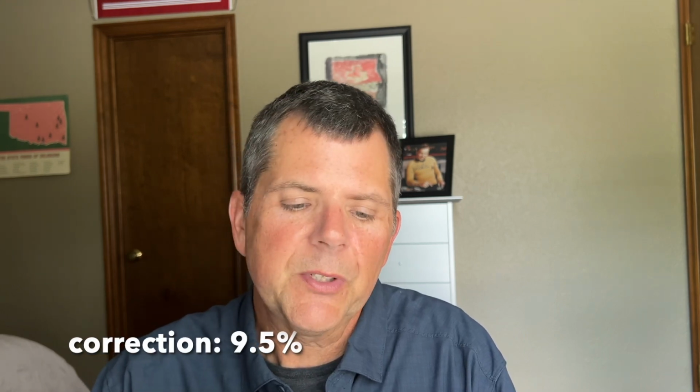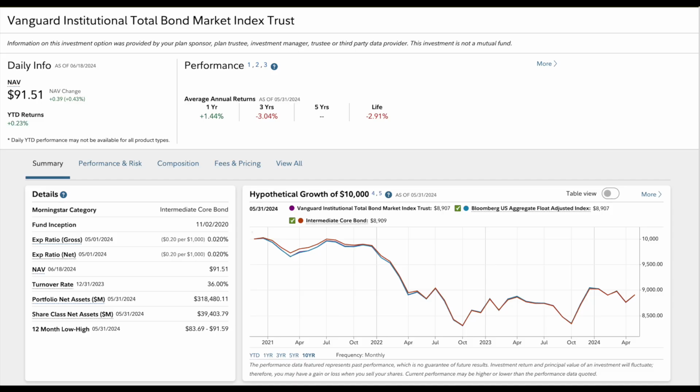And you see over here, I have 8.7% in a total bond market index trust, which is something proprietary, very not unusual at all in 401k accounts, to have these funds that are proprietary to your 401k. So this is called the Vanguard Institutional Total Bond Market Index Trust. And you can see it's very similar to that Fidelity bond fund that I just showed you a moment ago. Year-to-date return at 0.23%, average annual returns at 1.44%, and then you can go on. Very low expense ratio at 0.020%.